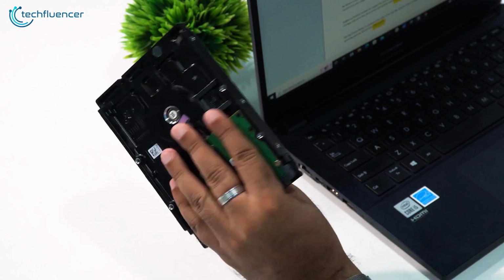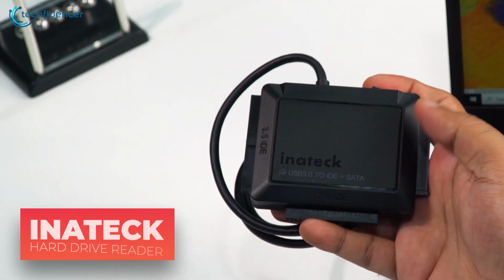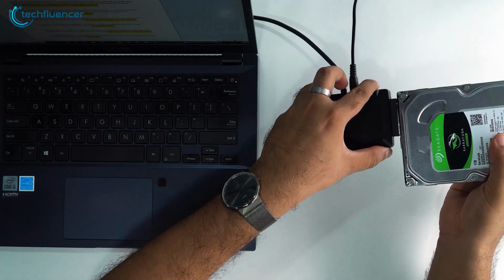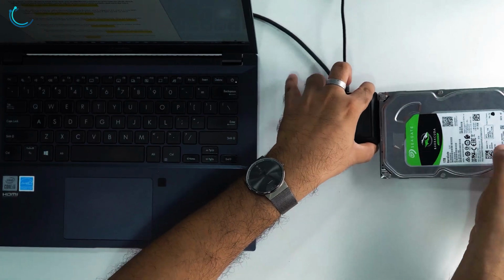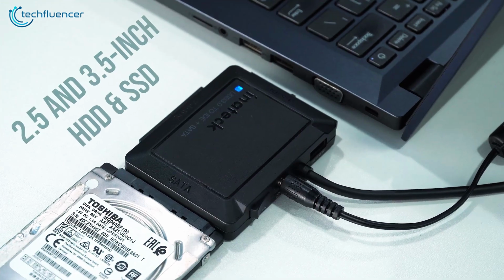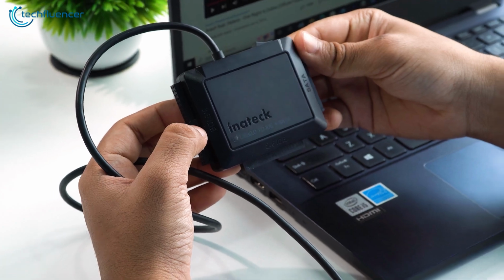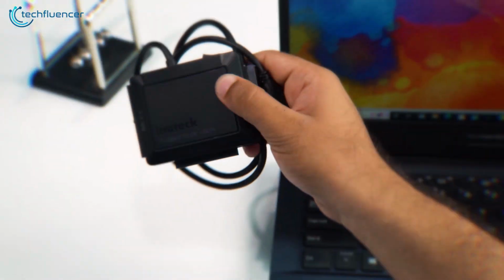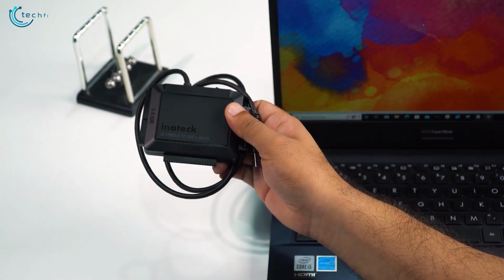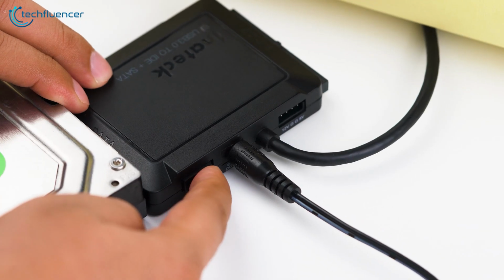Do you have plenty of hard drives lying around and are unsure what to do with them? With the Initech hard drive reader, you can effortlessly turn them into portable storage. This useful gadget is compatible with most 2.5 and 3.5-inch SSDs and HDDs, along with support for IDE hard drives as well. Design-wise, this hard drive reader is quite compact, with plenty of connectors and a built-in switch to turn it off or on whenever needed.